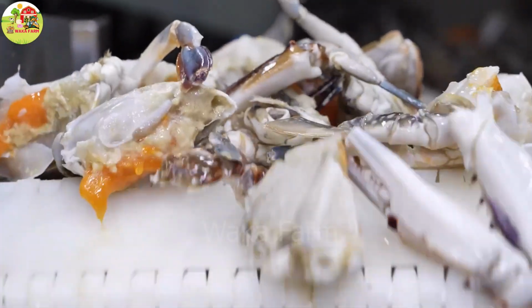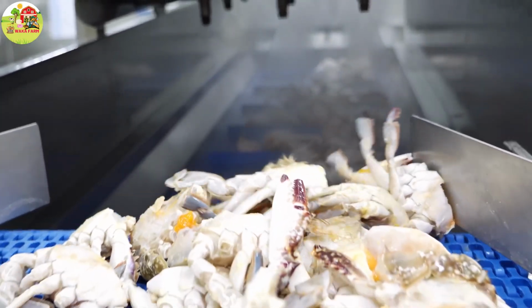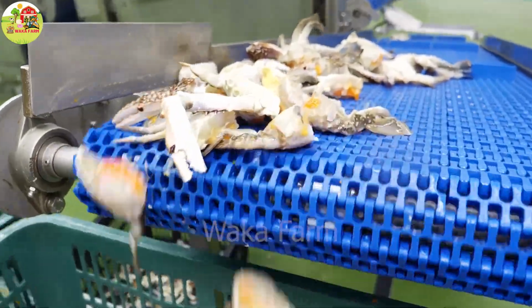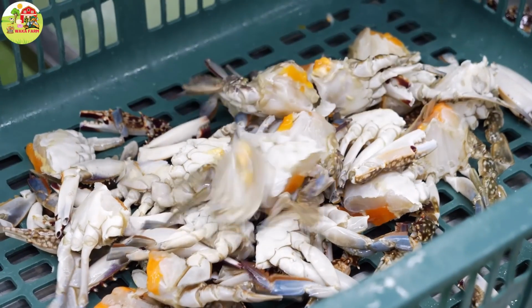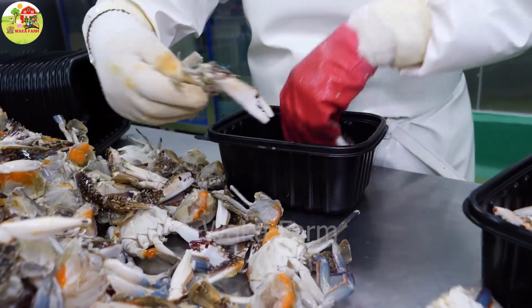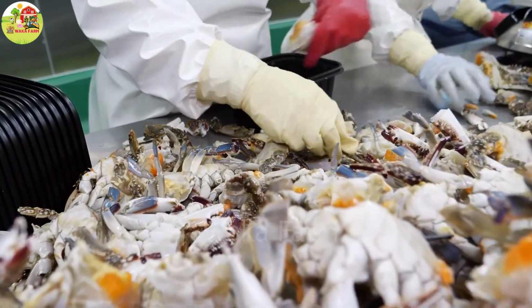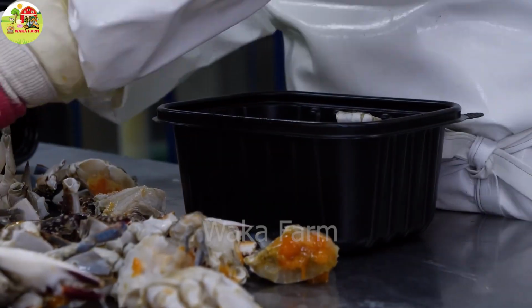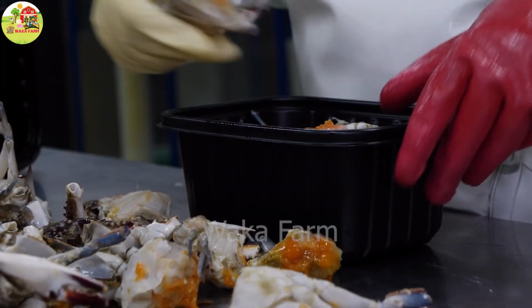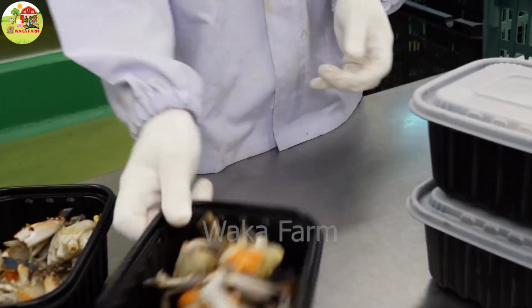Inspired by Maryland crab dishes, Italians have begun incorporating blue crabs into their cuisine. Seafood markets and supermarkets now sell them for around $8.70 to $10.80 per kilo. Nearly 50 blue crab processing plants have sprung up in Italy, providing a new source of income for local fishermen.